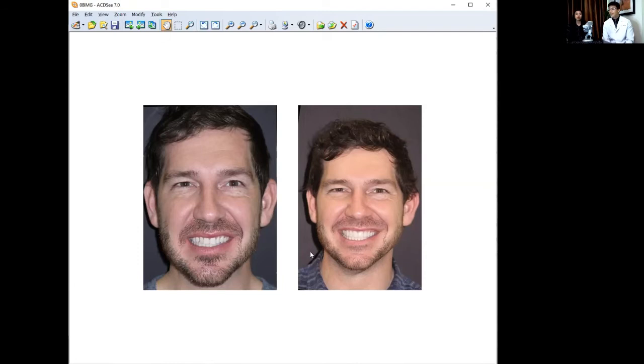And so I think one point we want to emphasize to our patients that are listening is that when you're looking for a cosmetic dentist, be sure to find someone who values your tooth structure and wants to save as much tooth as possible and give you a smile without having to sacrifice your structure.